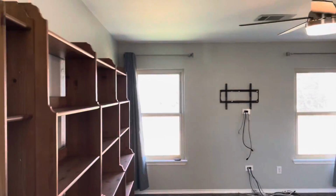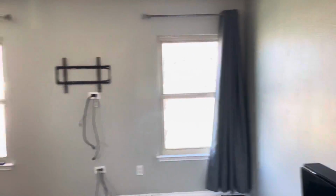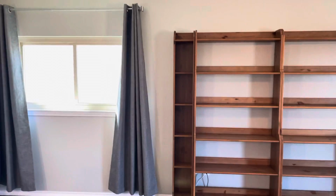Just going upstairs. No carpet in the house. It's got this, like a wood look laminate flooring. It's like a floating floor. Got a bonus room here. Set up for a TV mount. Some bookshelves, curtains on the windows there.